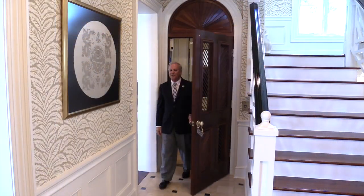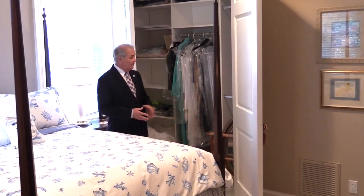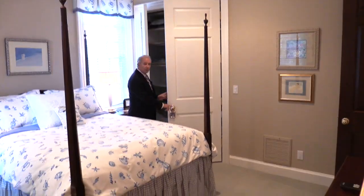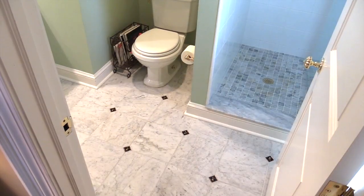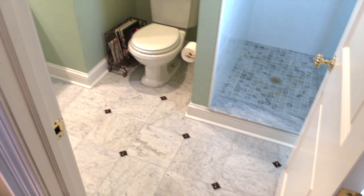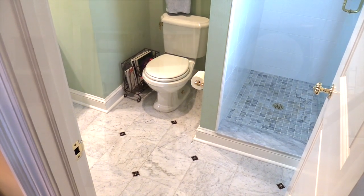Well, I told you they thought of everything, including an elevator to service this beautiful home. Notice the closets in this home. Plenty of space, and all the fixtures are all Baldwin brass. Each of the four bedrooms in this home has a complete bath, making it a suite. Notice the detail, right down to the floor with the inlaid tile.